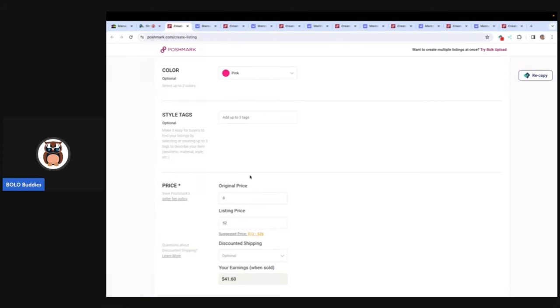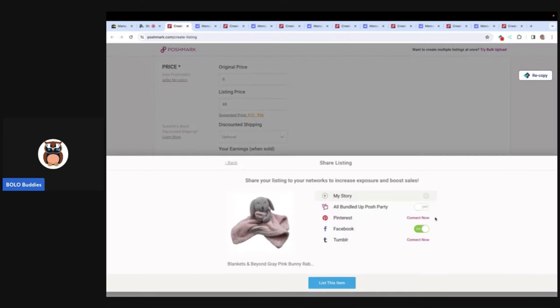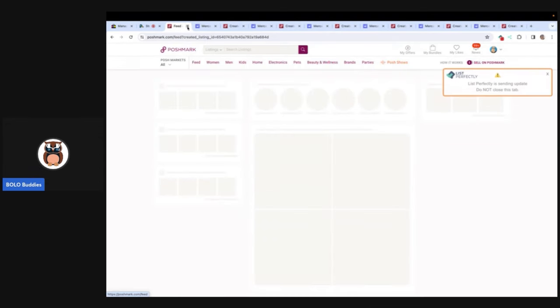But real quick, you guys, original price, I always put zero. So just FYI, that's just what I do. So if you see me doing that and you're wondering why, I don't know how much it retailed for, so I just put zero.